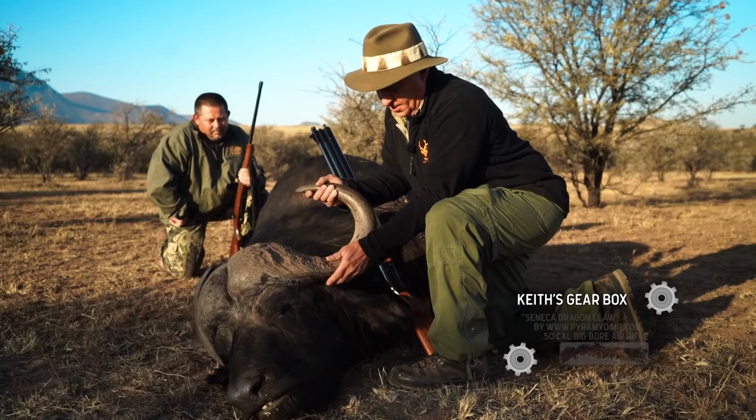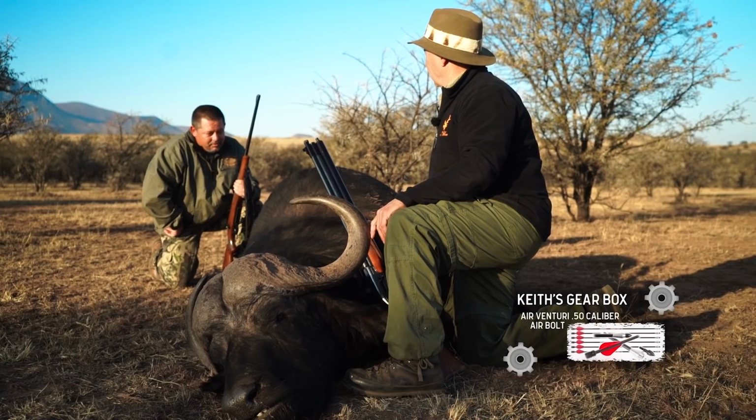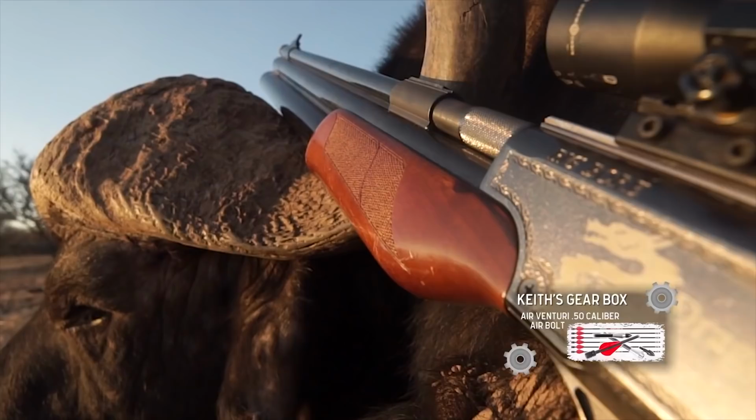That's a nice bull. That's a really nice bull. There's no way I can move it. And they said that the air gun wouldn't do it. What do you think about that? I'm amazed, but it's performed on every animal that we've used it on. I mean, it is absolutely amazing.